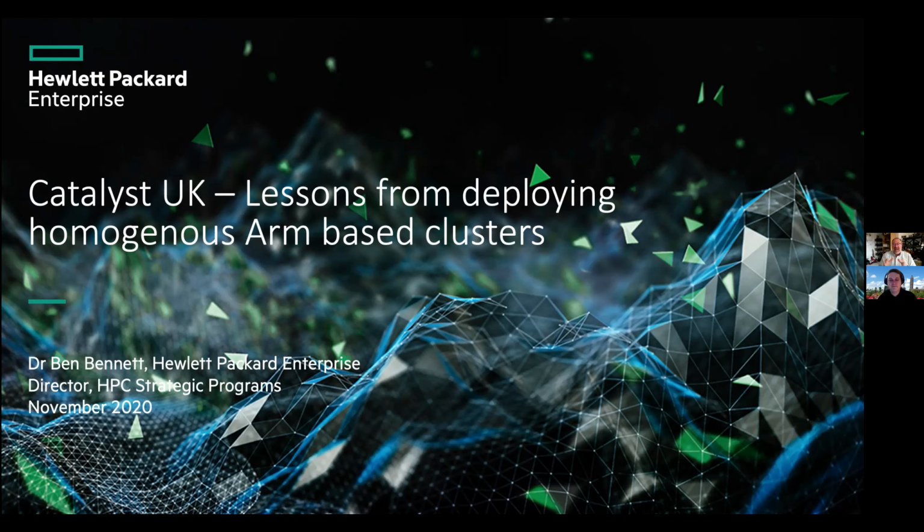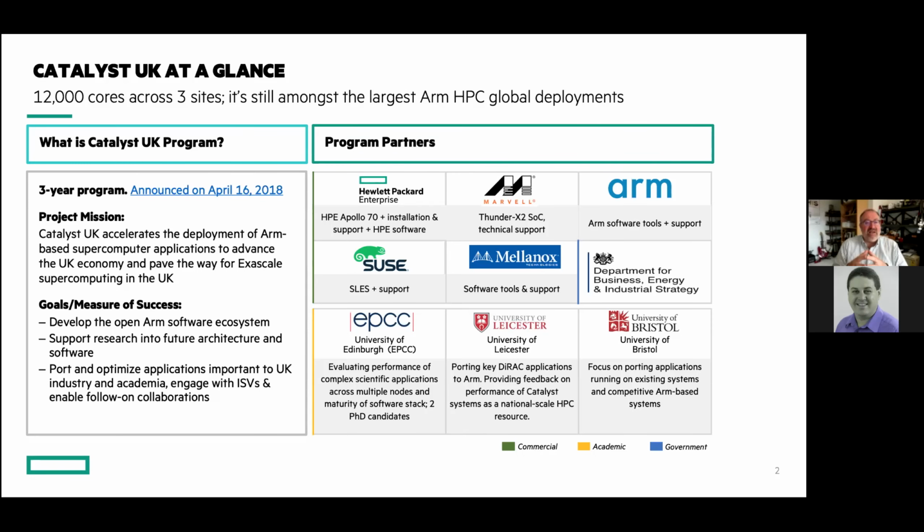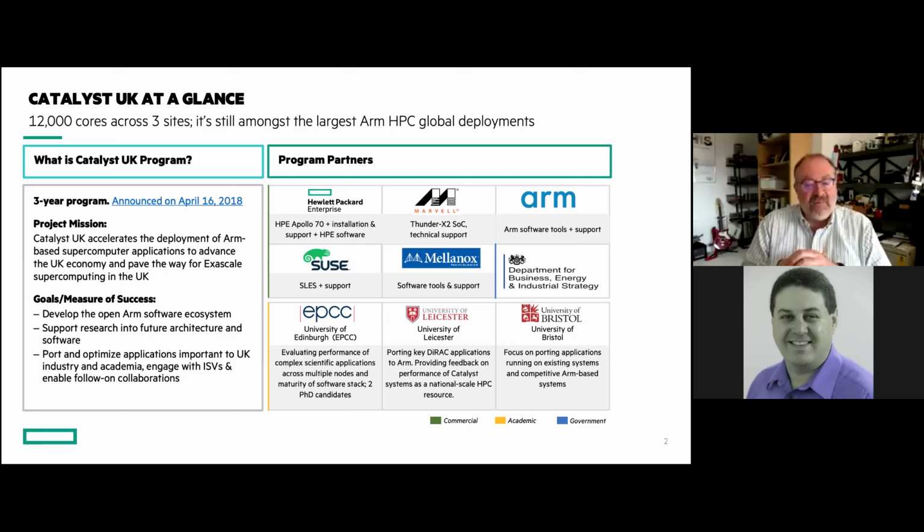So Catalyst UK, I'm hoping that everybody knows what Catalyst UK is. If you don't, then Catalyst UK is a 3-year program. It was work undertaken by Hewlett Packard Enterprise and the Department for Business, Energy and Industrial Strategy in the UK government in the winter of 2017, and the program was announced in April 2018. The first systems were deployed at the end of 2018.